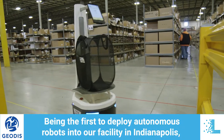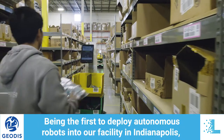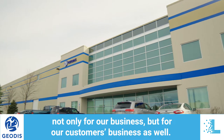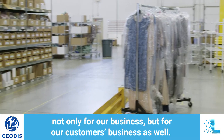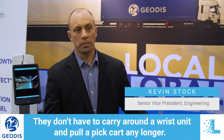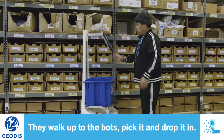Being the first to deploy autonomous robots into our facility in Indianapolis demonstrates Geodis' commitment to innovation, not only for our business, but for our customers' business as well. The employees really like working with the robots. They don't have to carry around a wrist unit and pull a pick cart any longer. They walk up to the bots, pick it, and drop it in.